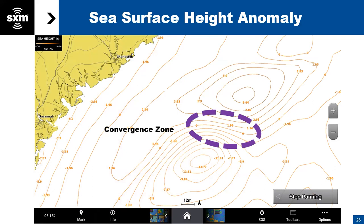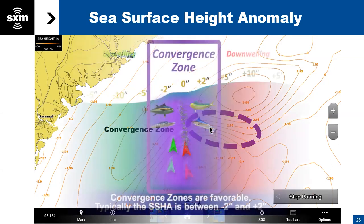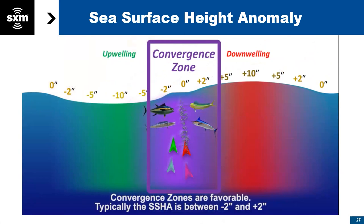So you can see the contour in the middle that says zero. And then on either side of that, it's either a downwelling or an upwelling. And these areas tend to attract bait and trap bait. And of course, then become predator friendly, attractive to the predators that are hunting on that bait. So you're looking for those areas between negative two and positive two, where they establish themselves next to each other together.